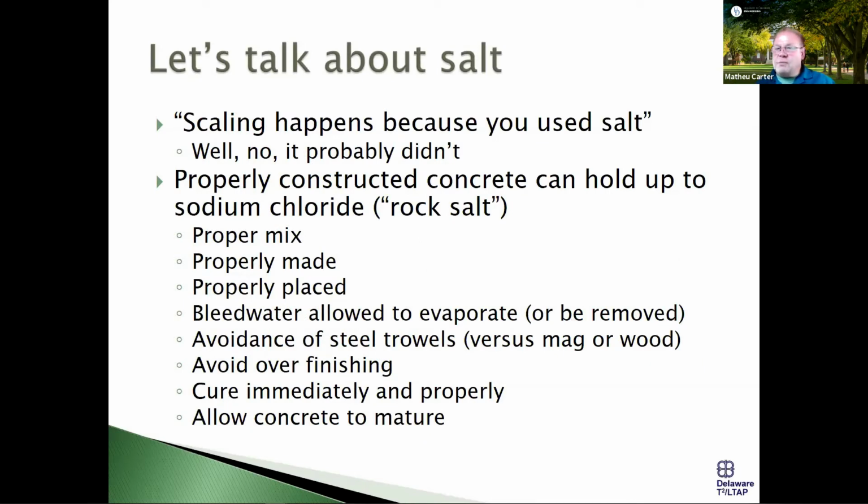Let's talk about salt, shifting gears a little bit. People say, well, scaling happened because you guys use salt. Well, yeah, we all use salt, unless you're in Texas or Florida or someplace like that. But in the mid-Atlantic and certainly in the snow belt, we use salt. Properly constructed concrete should be able to hold up to reasonable applications of rock salt, of road salt. We'll get into that more later on about where we can run into some problems with that.